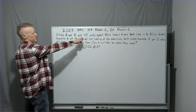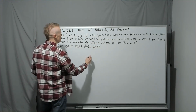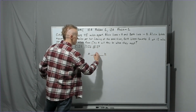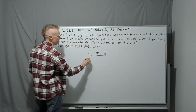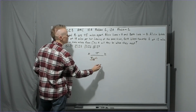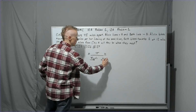Cities A and B are 45 miles apart. Alicia lives in A and Beth lives in B. So you've got some segment, you've got A, you've got B, you've got 45. A with A, B with B. Makes sense. Alicia bikes towards B at 18 miles per hour. And Beth leaves at the same time biking towards A at 12 miles per hour.